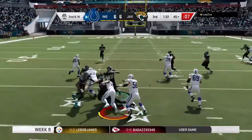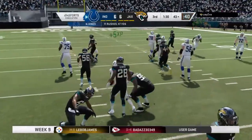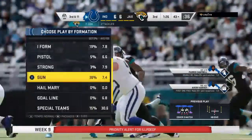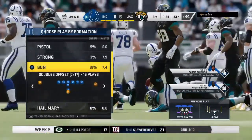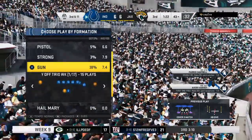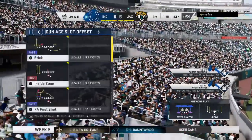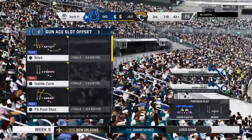On 2nd down, it's Hines. A minimal gain there on the 8th play of the drive. What an advantage having an elite guy in the middle of the defensive line, because not only does he take up the space and let the linebackers run free, but he can also make plays himself, as we just saw there.